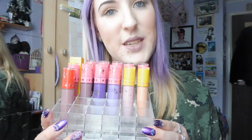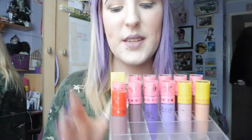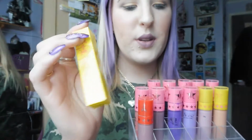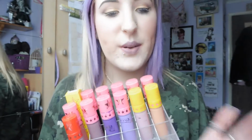Here is my lipstick holder with all of my Jeffree Star lipsticks in. I have 12 lipsticks, but I do have one in a box which is a colour that I've already got out here, but this is just a spare one. I can't exactly remember how I got it. I think I may have ordered one and it got lost in the post, but then both arrived and I ordered them from Beauty Bay and they said I could keep it, so I did.